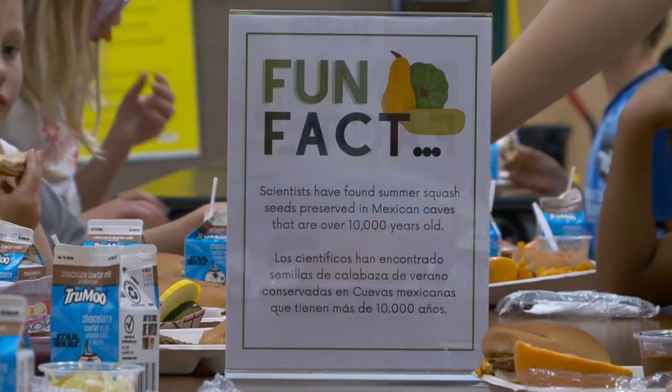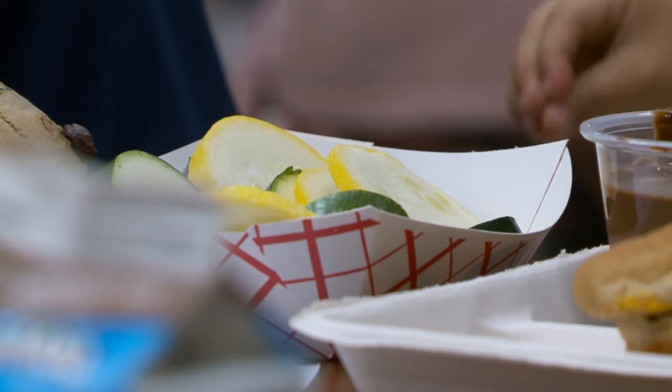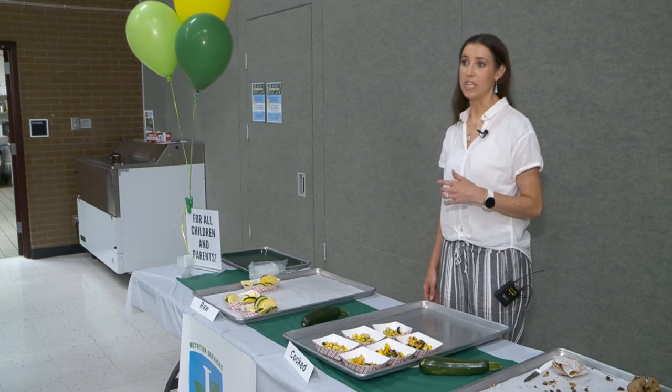A new way to introduce Utah school kids to fresh local produce. We like kids to be able to taste the difference. I'm Ben Winslow in West Jordan. Students here are getting access to fresh fruits and vegetables grown by local farmers.